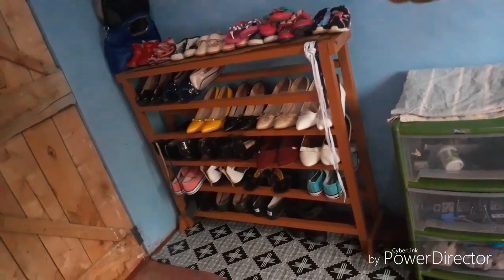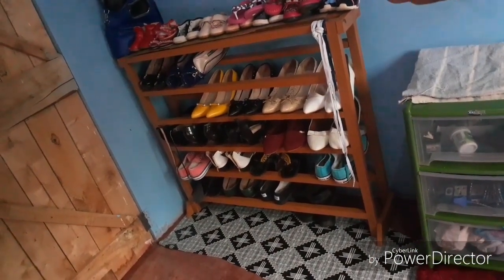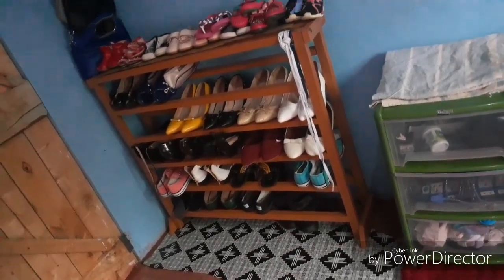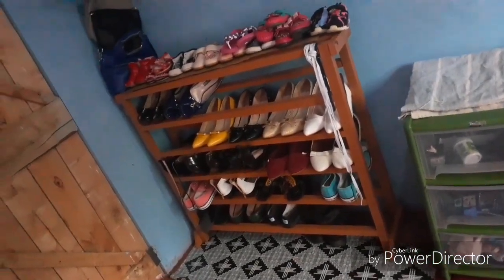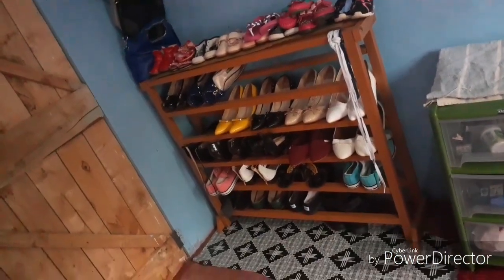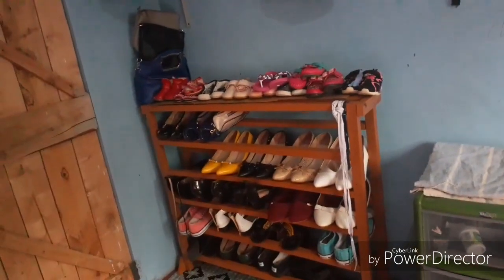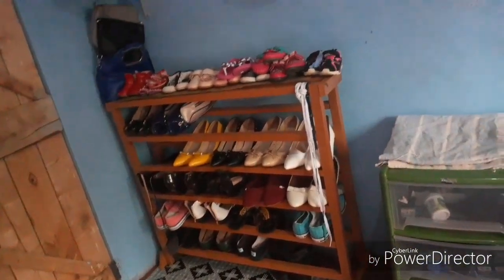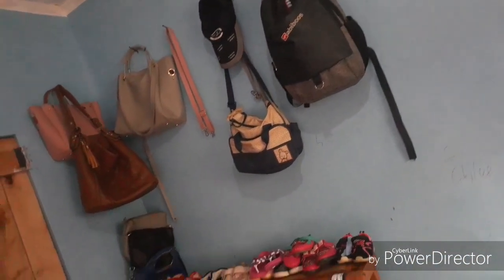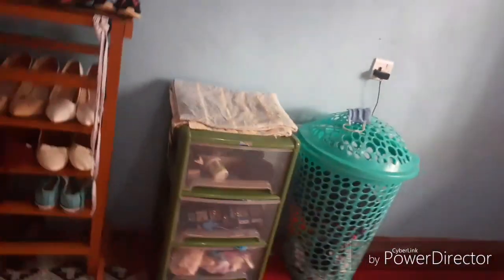It has work shoes on top. And then you get to flat shoes, rubber shoes and boots. And then down there you have gum boots and other boots. Also, my shoe rack has a lot of work shoes because I have a 9-to-5 job that I don't really like. But you gotta do what you gotta do. So up there you have a weird situation going on of bags that are all over. Michelle, you can comment in the section below to help me find a bag hanger.